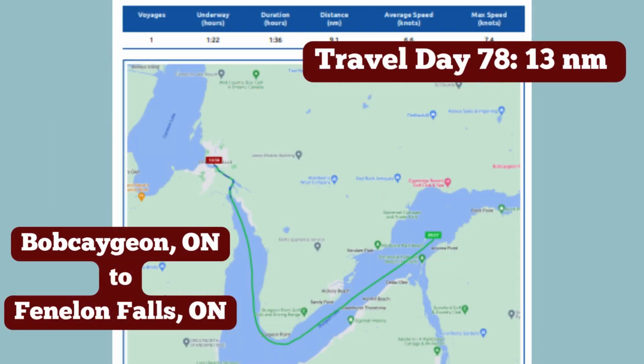Travel day 78. We went 13 nautical miles from Bobcaygeon, Ontario to Fenelon Falls, Ontario.